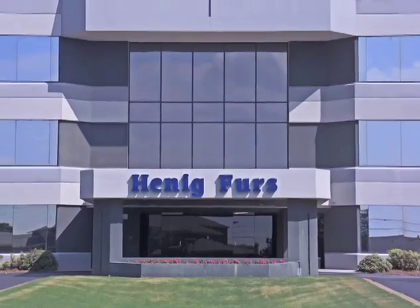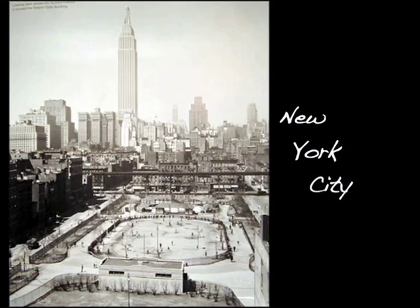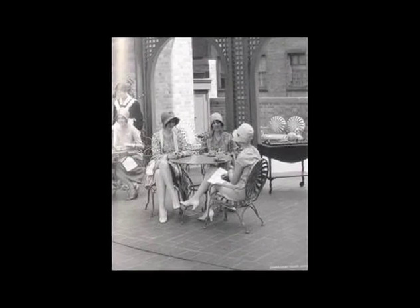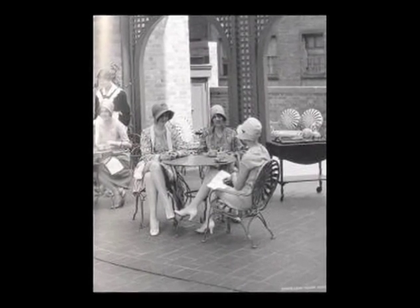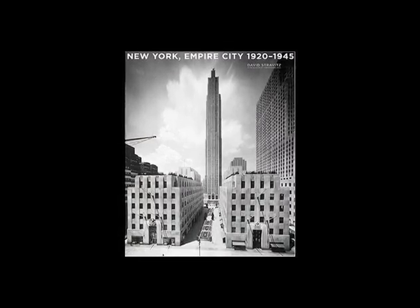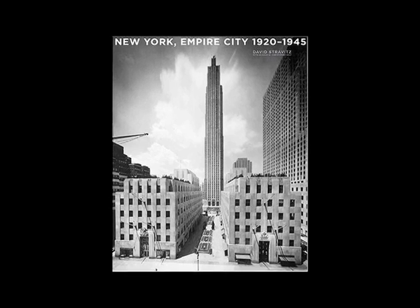Henig Furs, a prominent Montgomery business, almost settled in the bustling streets of New York City. Instead, due to a charming Southern belle, Henig Furs crossed the Mason-Dixon line and made Montgomery its home. Henig Furs opened at 251 West 30th Street in New York City in 1920.